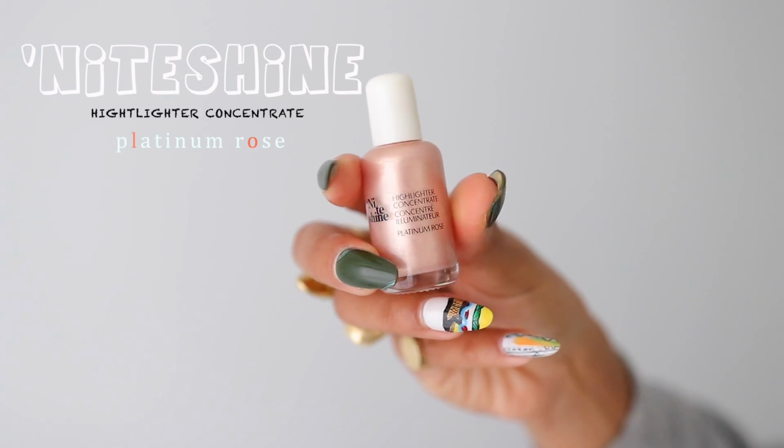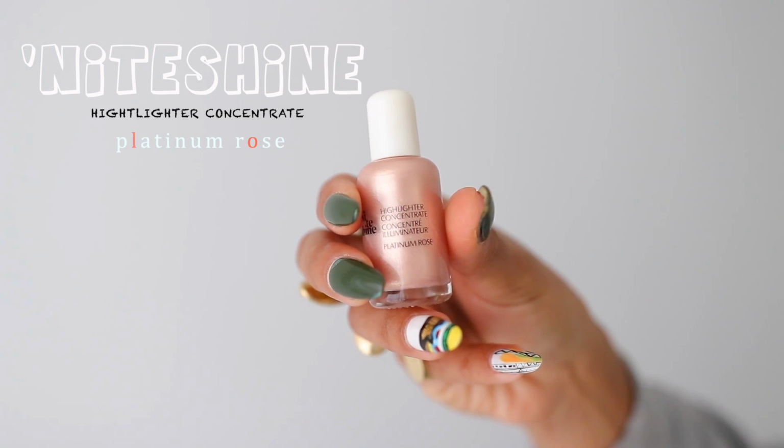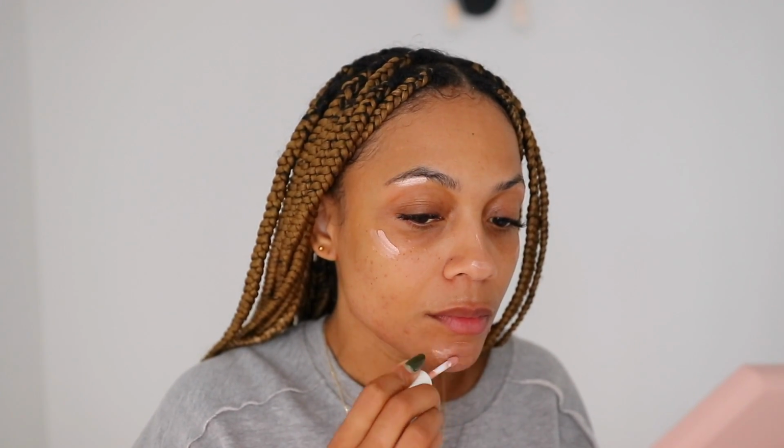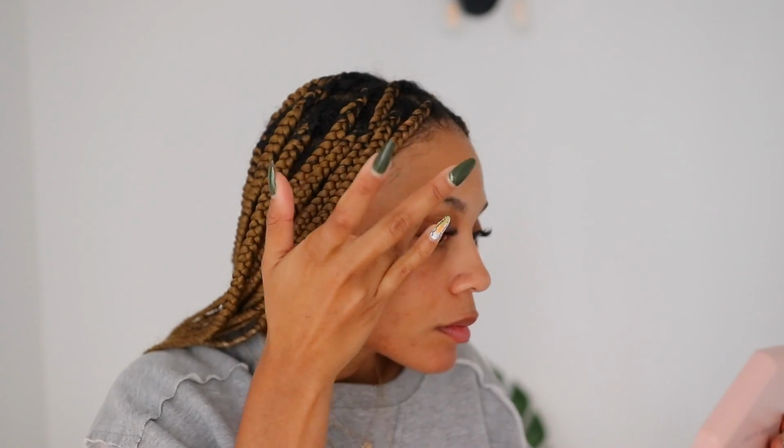Next, I'm gonna take the highlighter concentrate in the shade Platinum Rose. I think I'm blending it with my finger.